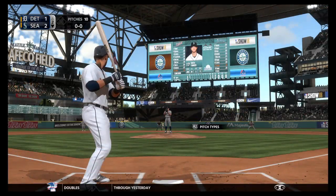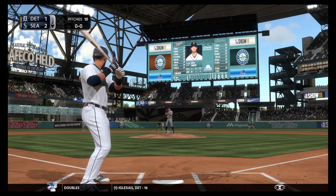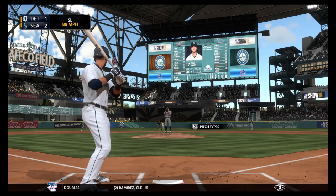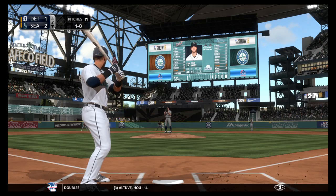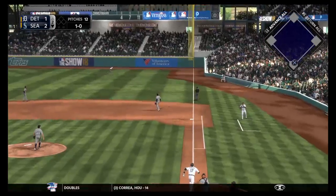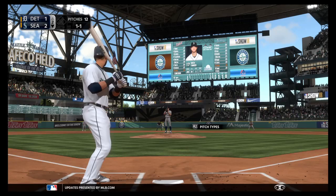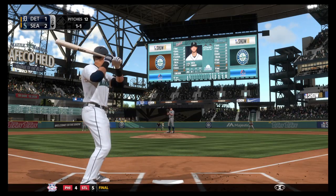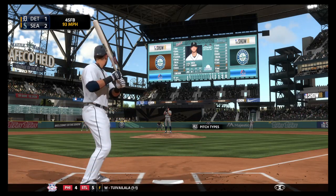Stepping in now is Mitch Haniger, looking for better results than last night when he went 0 for 4. First pitch of the at-bat. Missed with a slider. Hit in the air down the right field line. But this will wind up being a foul ball. Back-to-back breaking balls. He just missed that one right there, fouling it away. Do not expect a third. A ball and 2 strikes to Mitch Haniger.